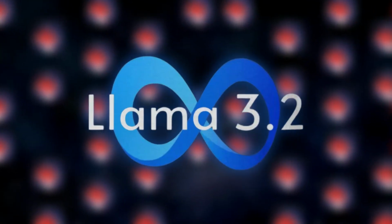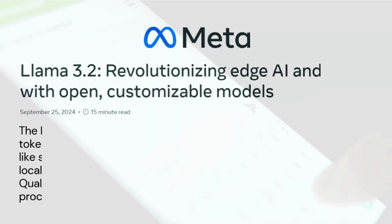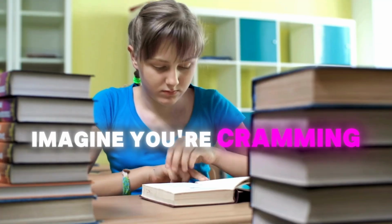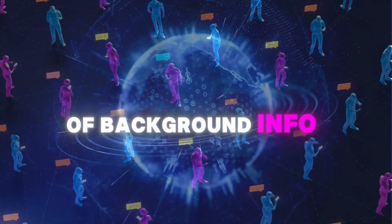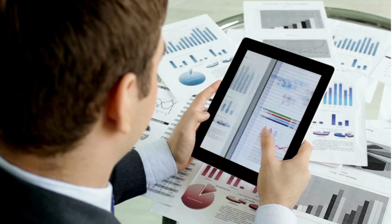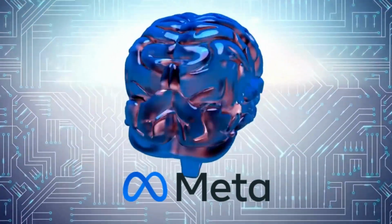Let's dig into what makes Llama 3.2 so impressive. One of the standout features is its ability to handle a massive amount of information at once. We're talking about a 128,000 token context length. Imagine you're cramming for a big exam. With Llama 3.2, it's like being able to read and understand several textbooks in one go, without forgetting what was on the first page. This is huge for tasks that need a lot of background info or context. Think about writing a long article, analyzing a thick report, or making sense of complex datasets. Llama 3.2 can keep all that info in mind and work with it smoothly.